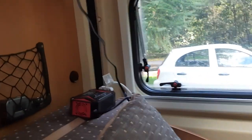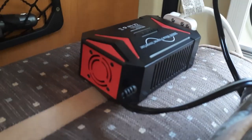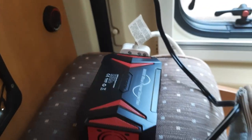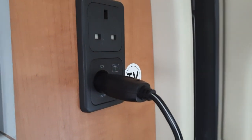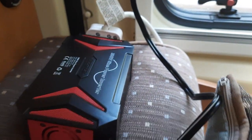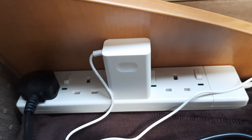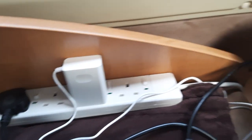I've got power here. I bought this inverter on Amazon. This was, I think, £45, something like that. It basically converts the 12 volt cigarette lighter socket into a 240 volt AC power supply. And this one is a cheap one, so it only gives you one plug. But I solved that problem by simply using a four-way gang, and it works. So at the moment, I've got my laptop plugged in and I've got my router plugged in.